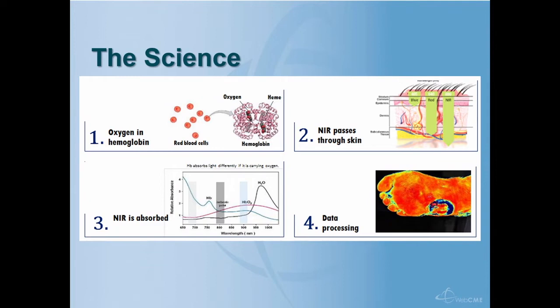Hemoglobin loves red light, basically. We've been talking a lot this morning, Alicia talked about the electromagnetic spectrum. I feel like I've gone back to physics, but it's important. Hemoglobin loves light in that spectrum, so it absorbs it. But it'll absorb at different wavelengths depending on whether it has oxygen on it or not. So we can differentiate between hemoglobin with oxygen and hemoglobin without oxygen, and that absorption we usually see in bullet 3. It passes through the skin, and like the iceberg example, we're seeing underneath the skin.